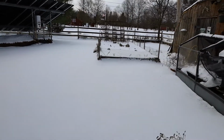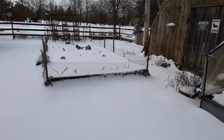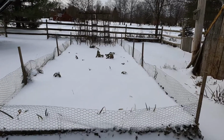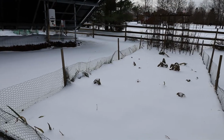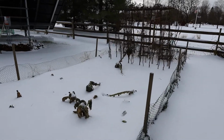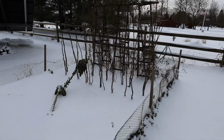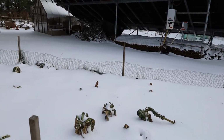But it's not snowing, but it certainly has snowed. We were supposed to get a foot and a half. We did not get that. We got, I don't know, somewhere between 6 to 10 inches. It's hard to know because it blew all around everywhere. But it is putting us in the Christmas spirit, that's for sure.